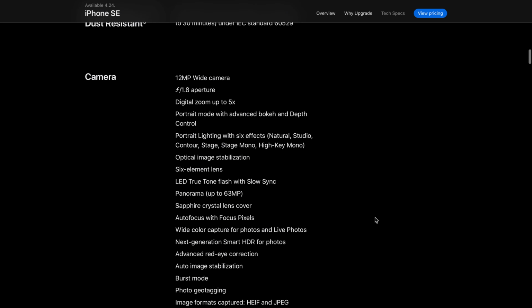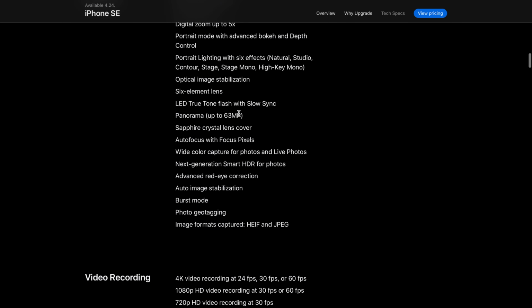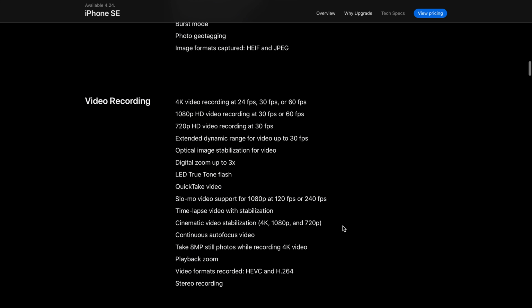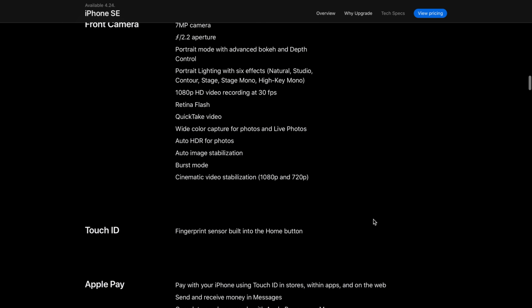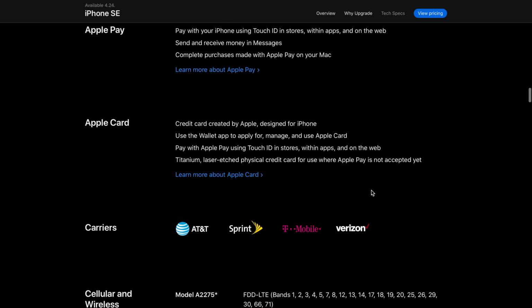It's got a 12 megapixel wide, and then LED True Tone flash with Slow Sync. It's got burst mode and all of those things, and special video recording, 4K video at 60, 30, and 24 frames a second, 1080p HD video recording at 60 or 30 frames a second, 720p HD at 30, LED True Tone flash. You've got screen recording. Front camera is a 7 megapixel, and the back camera is a 12 megapixel wide. The front camera can do 1080 and 720.